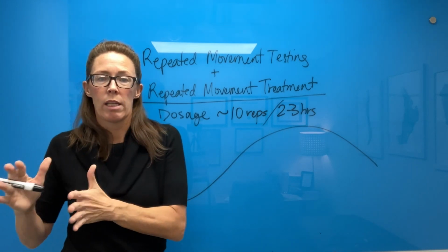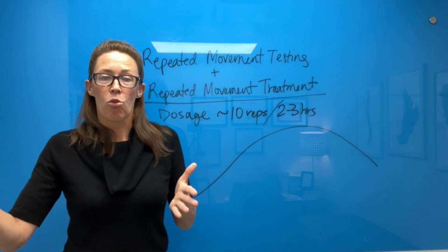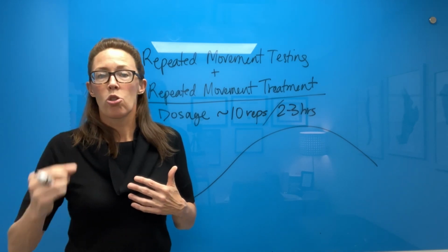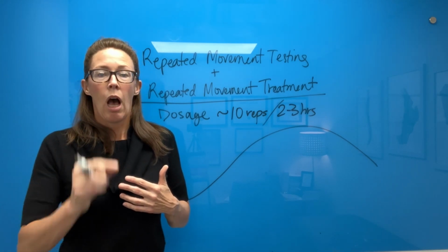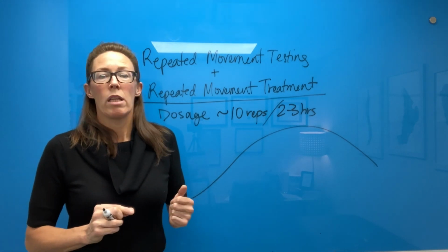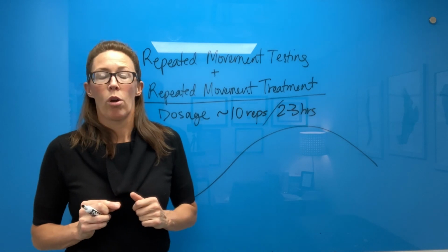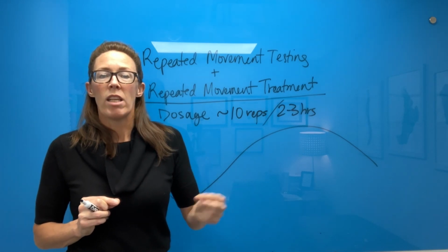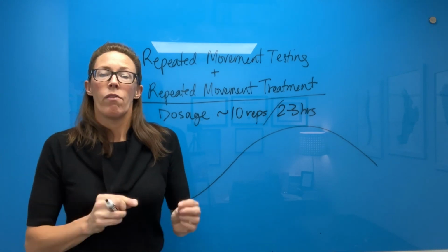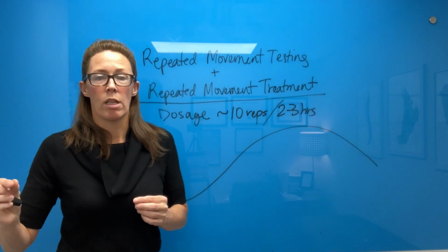And how long I decide to see that testing through is dependent on the patient's presentation. For instance, if the shoulder pain has been there for 10 years, I probably need more reps to figure this out. If the shoulder pain is a week old, I don't need more than 24 or 48 hours to be convinced that neck retraction is the way to go or not. And if it's not, then we move on to different testing.